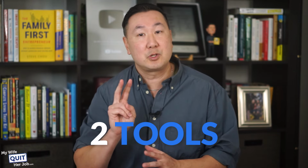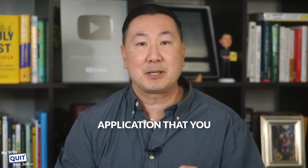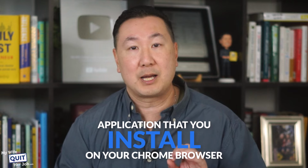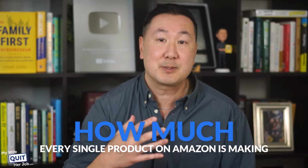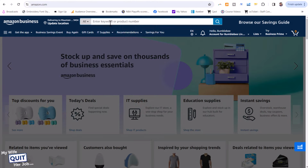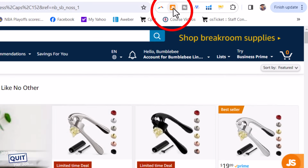Now, Jungle Scout is actually comprised of 2 tools. The first Jungle Scout tool is called the Chrome app. And the reason it's called the Chrome app is because it's an application that you install on your Chrome browser. Now, what's cool about the Chrome app is that it will tell you approximately how much every single product on Amazon is making. So let's say I went online and I typed in garlic press in Amazon, and then I click on this Jungle Scout link here.